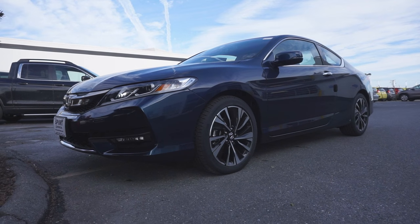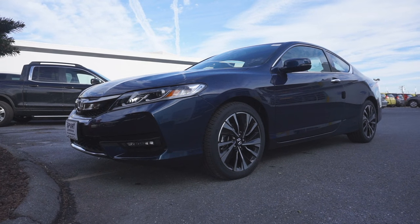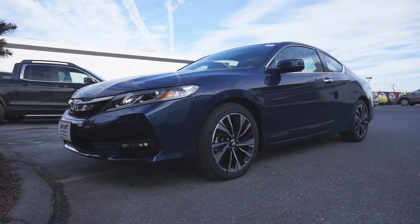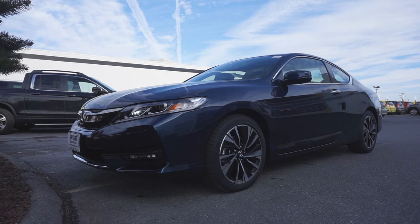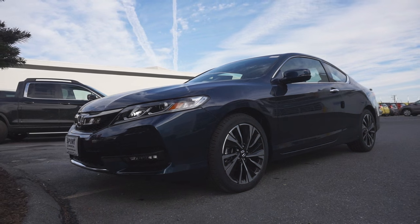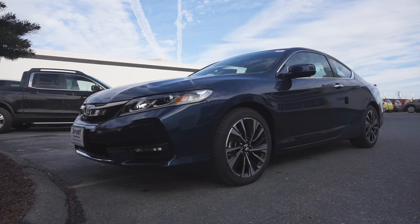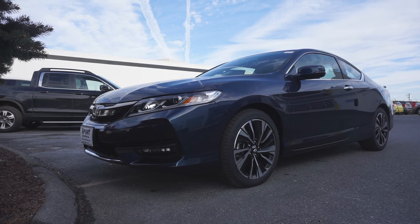So this is the 2017 Honda Accord EXL V6. Unfortunately, this one is not a standard. This is just the automatic, but it's still a good car. So let's get up close and personal with the 2017 Honda Accord Coupe. The exterior color is called Deep Blue Opal Metallic, and I think it looks pretty good on this car.